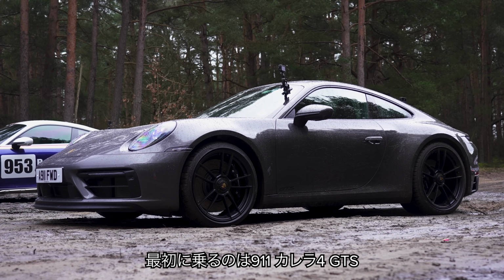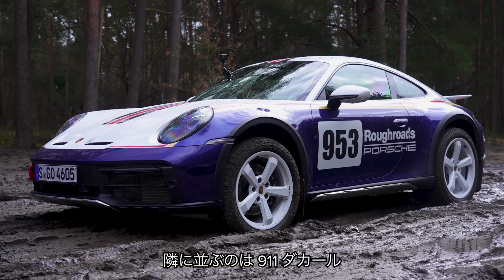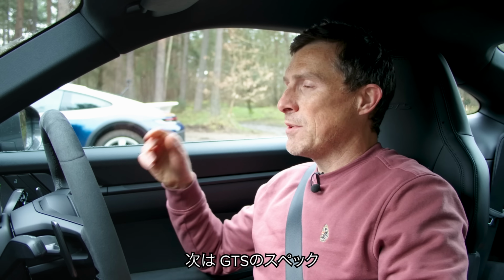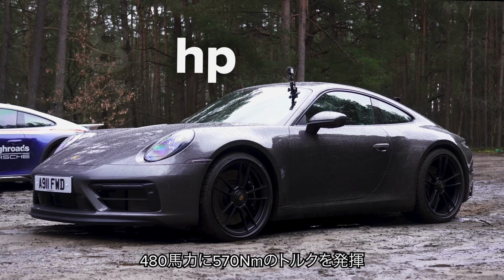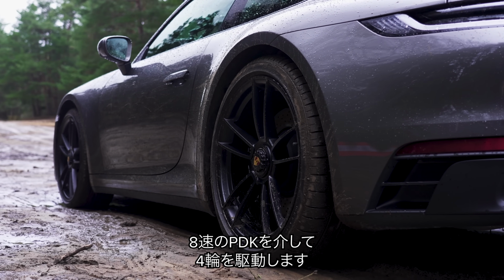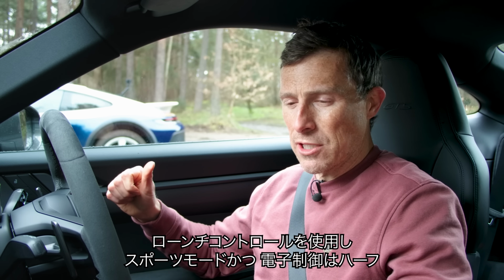I'm sat in a Porsche 911 Carrera 4 GTS. Next to me is the new 911 Dakar, and so we're going to drag race on this muddy section. We can see which is quickest over 100 metres. Right, let me tell you about this GTS. It has a 3-litre flat 6 twin turbo, puts out 480 horsepower and 570 newton meters of torque, drives all 4 wheels via an 8-speed automatic gearbox. Got launch control. I'm going to launch the car in Sport Plus mode and the stability control in the halfway setting.